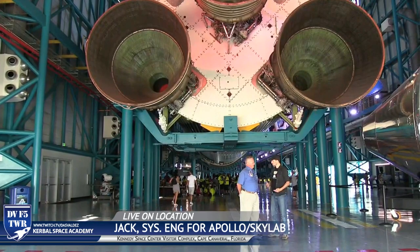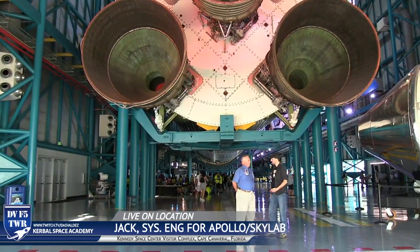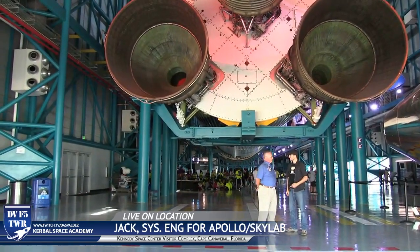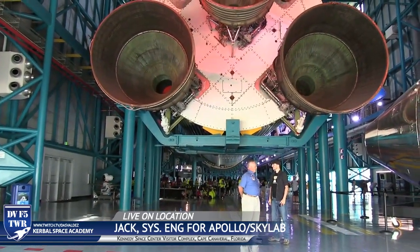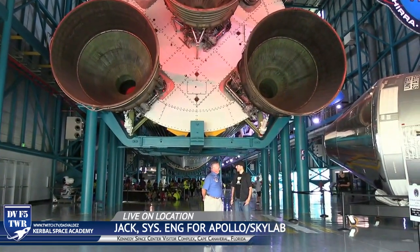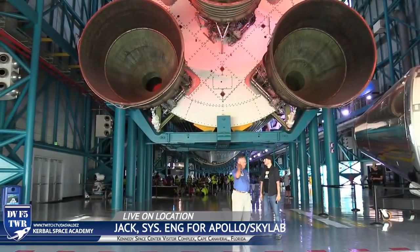So, you worked on this rocket. Is this your rocket? Well, I worked on the Saturn 1B mainly. Gotcha. It's just a smaller version of this. Understood. I'm pretty familiar with this rocket. No kidding. So, you've been around rockets for a while. How did you get into working on rockets?